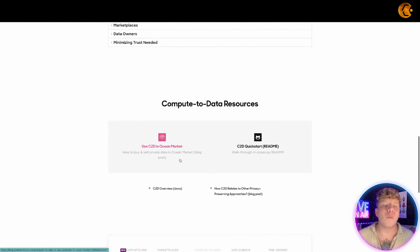So click on the bottom where it says use C2D in the Ocean Market and do a little bit more research and the README quick start.